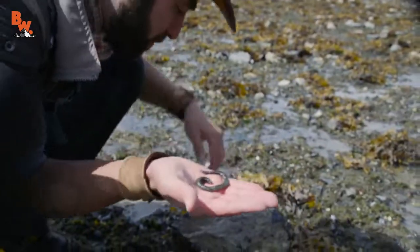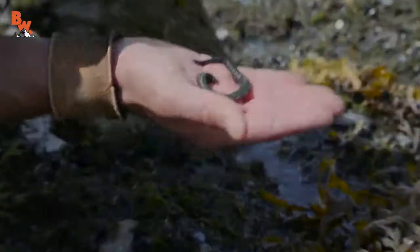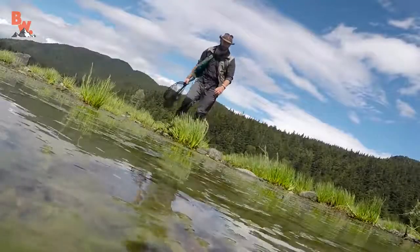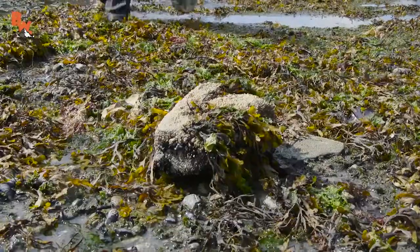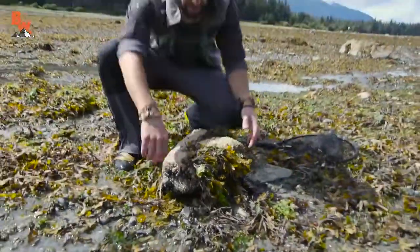After a near bite from the nereid worm, it was time we move on to the next spot. You never know what you will find at low tide, and these pools were alive with creepy crawlies. This could be a good rock to flip. Check this out.